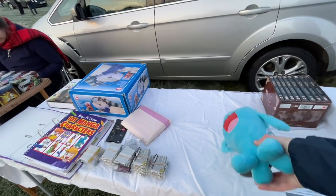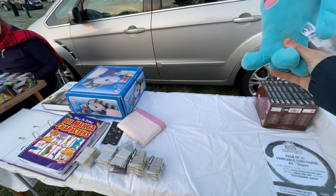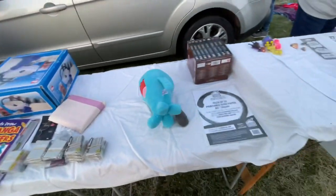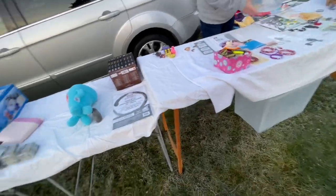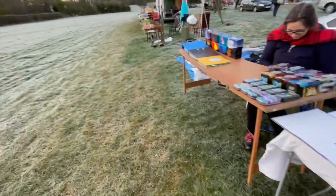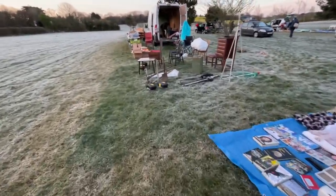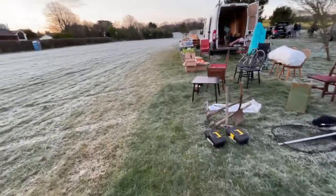How much is that one? It's on eBay for 15 plus, something for a tenner. Okay, no problem. So the cake turntable is a perfect prize for the duck race. So keep an eye out for that and we might see you at the live show on a Monday night.